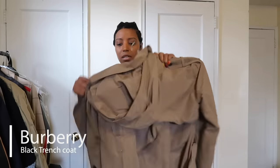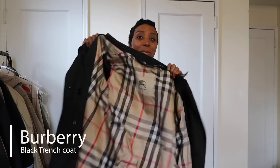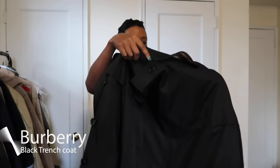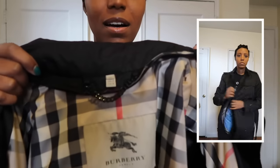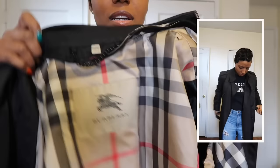Okay. Moving along. Burberry. This was a thrifted jacket. I do not know how much it was because my aunt got it for me. I love this nice little chain detail here.